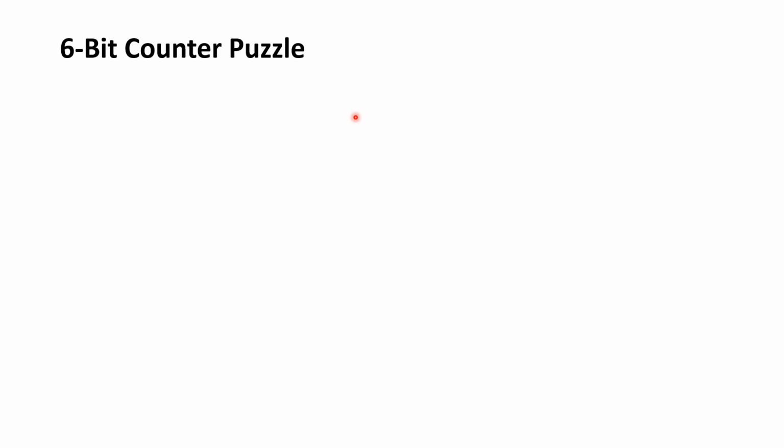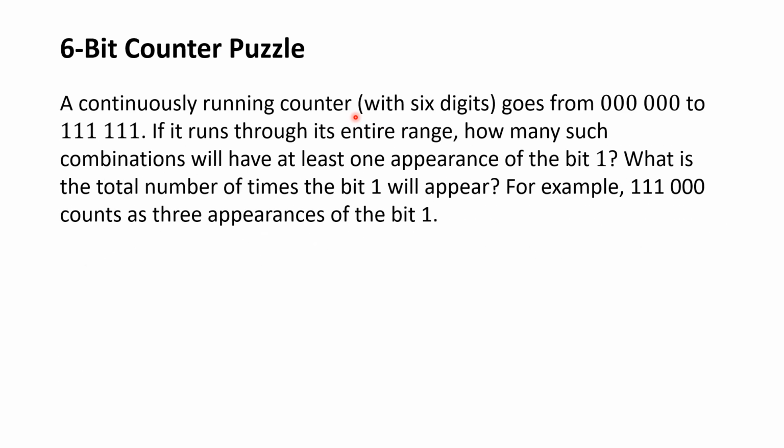We have a couple of counter problems. What I mean by a counter is you have a meter of some sort and it's just continuously incrementing by 1. The first problem involves bits, so we only have 2 possible numbers, 0 or 1, to use on our counter, and it has 6 places. So we're starting from 6 zeros, and then we go to 0, 0, 0, 0, 0, 1, and then increment that 1 to that, and so forth until we get to 1, 1, 1, 1, 1, 1.